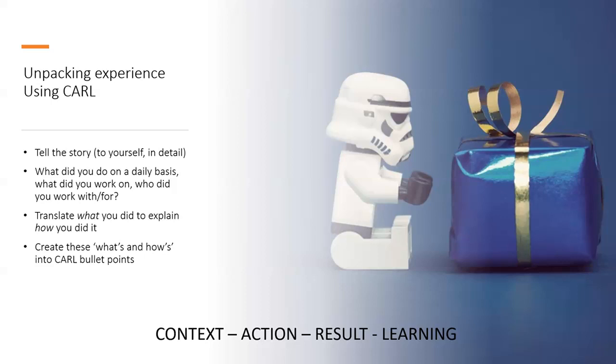So by unpacking, I mean telling the whole story to yourself in detail, breaking down the different sections of your experience. So perhaps talking about a part-time job that you've had, not just saying, I had a part-time job and I did customer service, but actually sitting down and thinking, okay, what did I do on a daily basis? What kind of work did I work on? Who did I work for? And then when I've got that list explaining what I did, extracting from that how you did it.